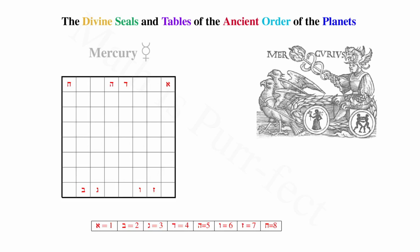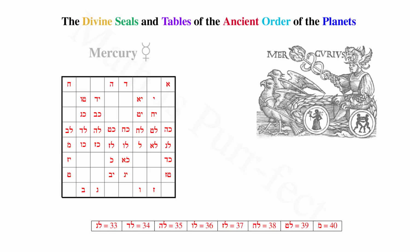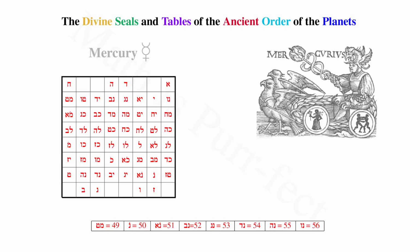1 through 8 corresponds to Aleph through Chet. 9 through 16 corresponds to Tet through Tet Zayin, or 9 and 7. 17 through 24 corresponds to Yod Zayin through Kaf Dalet. 25 through 32 corresponds to Kaf Hey through Lamed Bet. 33 through 40 corresponds to Lamed Gimel through Mem. 41 through 48 corresponds to Mem Aleph through Mem Chet. 49 through 56 corresponds to Mem Tet through Nun Vav. And finally, 57 through 64 corresponds to Nun Zayin through Samach Dalet.